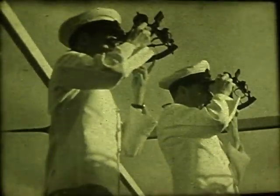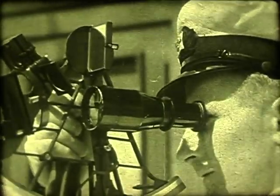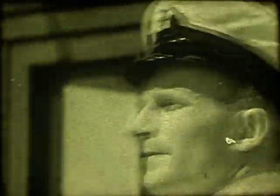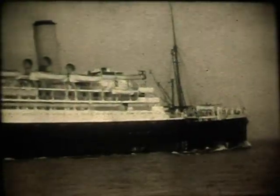Time now to find out just where we are. Deck officers take readings with their sextants. This is the young Clifford Edgecombe, later to be Commodore. We're going to leave Orford now. She makes her way towards the West Indies.